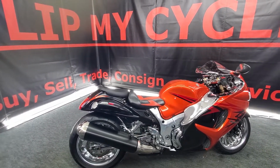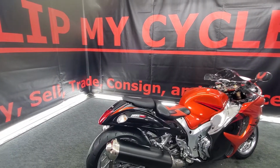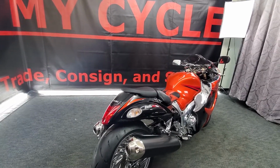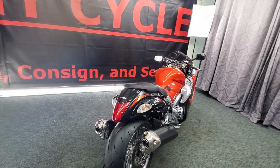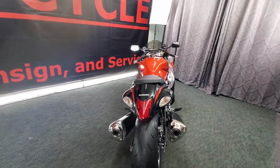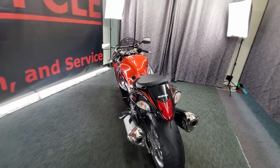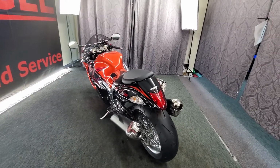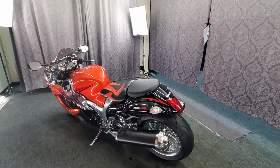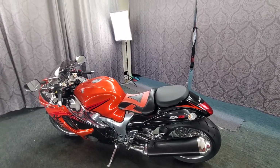This bike has some nice fat tires, chrome rims to match the chrome flare throughout the bike. It has a nice aftermarket black leather seat with orange detail. Has some nice red and black designs, dual exhaust. The rims on this thing are beautiful. This bike is just super, super flashy, super hot.